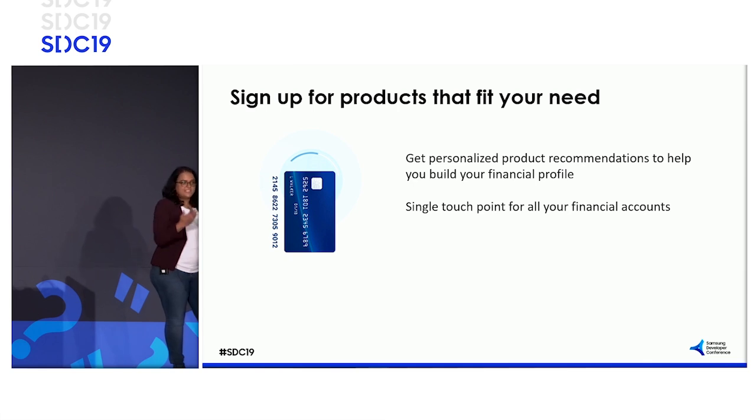So again, using me as example, I eat out a lot every day, right? So maybe finding a credit card that rewards me for my restaurant purchases is probably a good decision for me, right? So it would be great if Samsung Pay could be my partner here and give me these recommendations, making it easy for me to sign up and make Samsung Pay the single touch point for all my accounts. This is a third key principle for us.